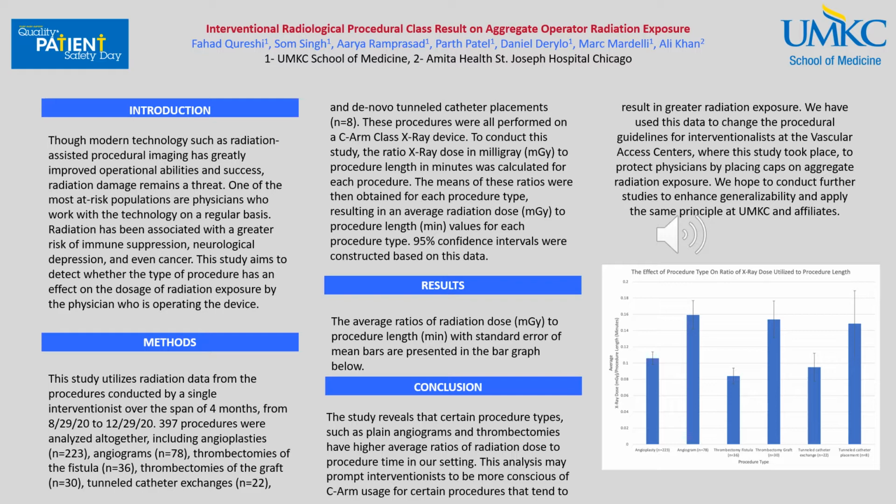But it creates a unique situation where providers who repeatedly work with radiation-emitting technology are at a risk for radiation damage. Radiation damage has been associated with multiple diseases. I won't go through them all, but immune suppression, depression, cancer, obviously, among many other things. So there are specific government guidelines to reduce exposure as much as possible and make sure that all providers stay below a certain threshold. Some practices use dosimeters, radiation measuring devices, to mitigate this risk. Other places have certain policies, etc.